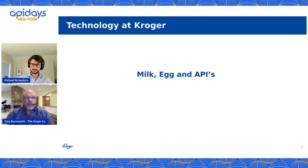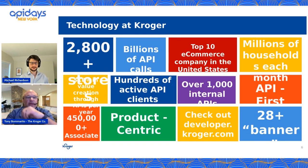As Michael was mentioning, your first thought about Kroger is probably not APIs. It's probably something like milk, eggs, bread, and such. But I can assure you that we have plenty of tech. I'm not going to spend a whole lot of time on this particular slide, but these are some of the things we're proud of that we've accomplished over the last 5-6 years in our API program. It's been an evolution, and that's what we're going to talk to you about today.